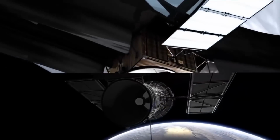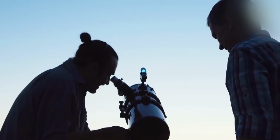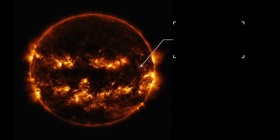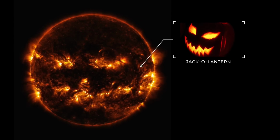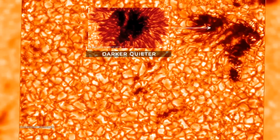This spooky image is a picture of our own Sun. Astronomers can use different wavelengths of light to capture a variety of details of objects in space that would be impossible to see with visible light alone. This particular image, reminiscent of a jack-o'-lantern, combines 2 different wavelengths to highlight the contrast between the bright active regions and the darker quieter regions of our Sun's surface.